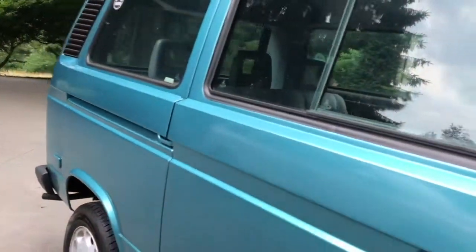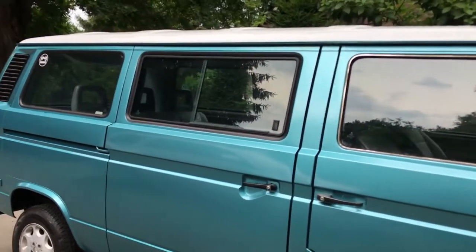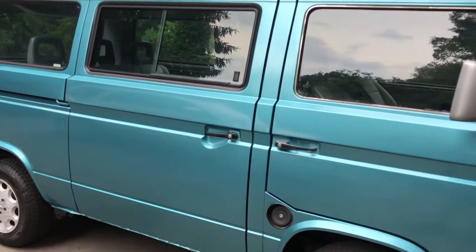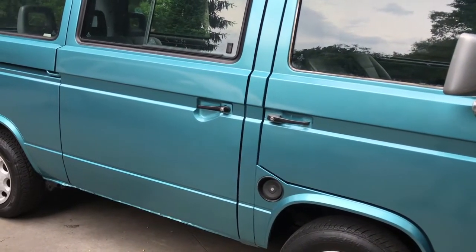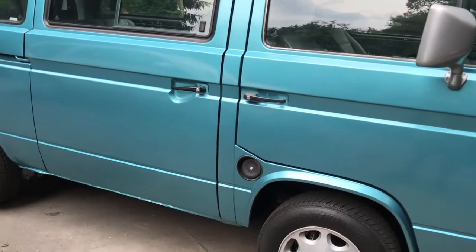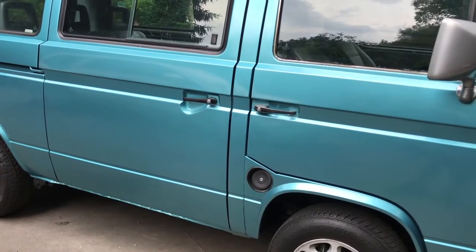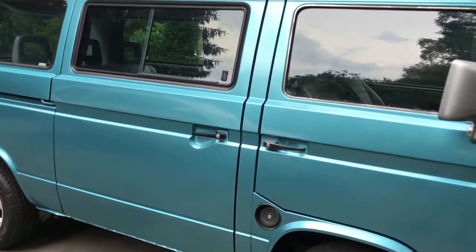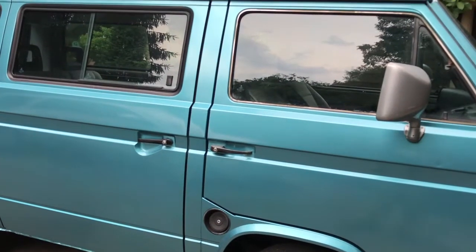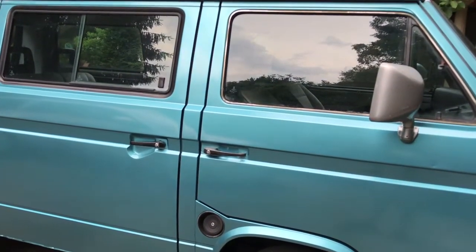The only major repair that could be done, doesn't have to be done, but could be done, is the head gasket, which I'll go over later in the video. I'm sorry, not the head gasket, the header, the exhaust coming off the engine. There's a little gasket there that could be replaced. It's got a louder exhaust than normal because of that. I mean, the thing could be used for the next 20 years and be fine. It's just a little bit noisier than normal.